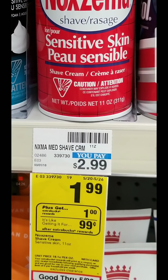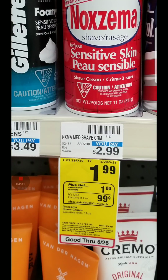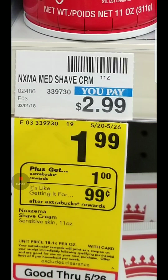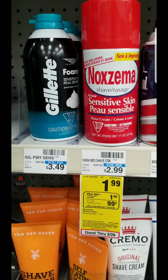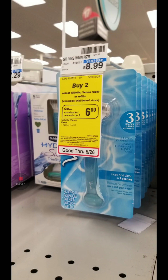The Noxzema little shaving cream here is $1.99, and we have a $1 coupon for this, and we're going to receive a $1 Extra Buck, so it'll be completely free. If you don't have that coupon, we have an app only coupon for 50 cents in the CVS app. But you should have a paper coupon for $1.